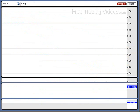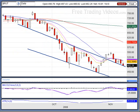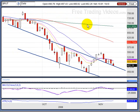So look at the Russells. Remember, the Russells will be the first ones to shoot up out of the gates and get really, really strong in a confirmed bull rally. And here, same thing. What's the chances at this angle that we're going to go lower than this low? I just don't see it happening. It has to cross down below this support area.